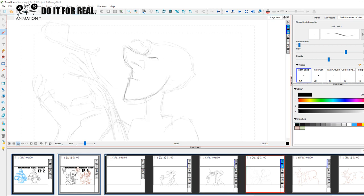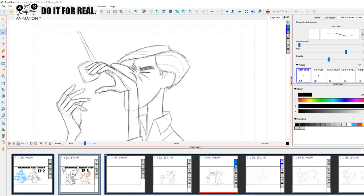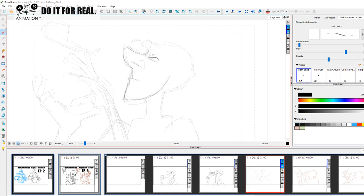Okay, so this head is coming up and back like that, and we're being straight out there with a closed eye. So I'm keeping the eyes closed. Now there are many keyframes in here where his eyes are open, and I might have to go in there and do them in shorthand, depending on how long this takes me to get through these frames.